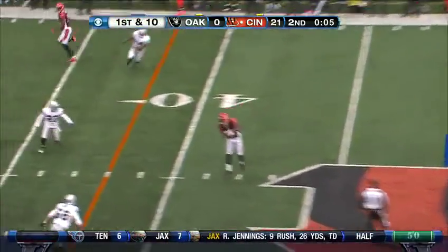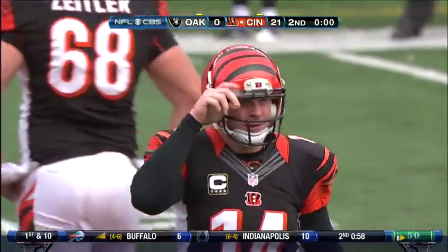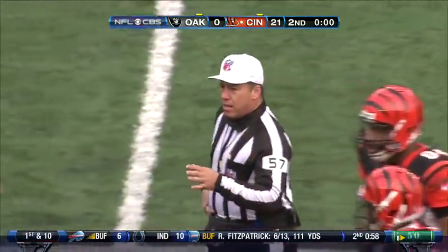Dalton again with time. Middle of the field. Sanu. And let's see if they got it in time. Now the clock says zeros, but there's no question Cincinnati got the timeout before the clock ran out.